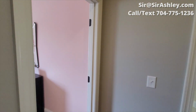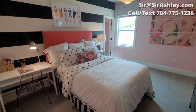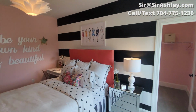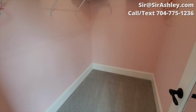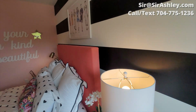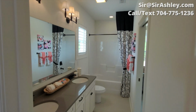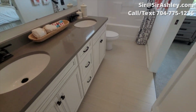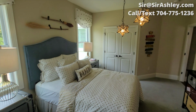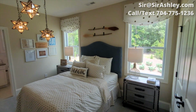Now we're going into the Jack and Jill bedrooms. All of these bedrooms are a good size. Headed into the Jack and Jill bathroom. Dual vanity sinks. Headed into the last secondary bedroom.